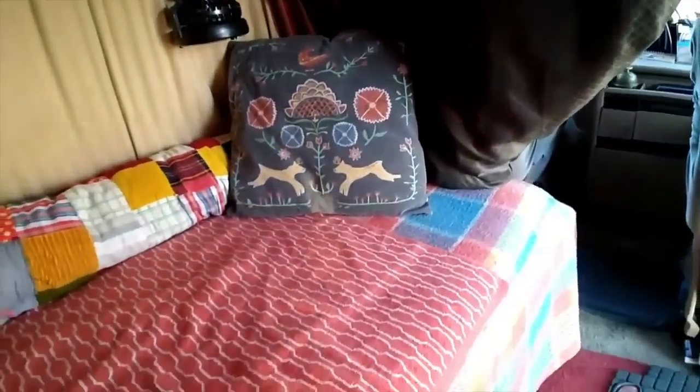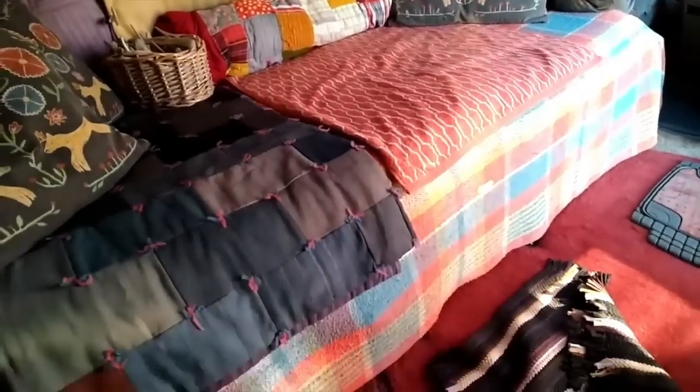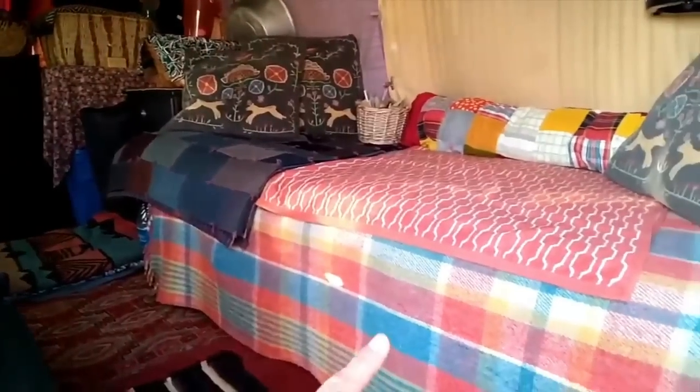And then the main thing about my van basically is I don't have a build out. So what I have in here is a metal bed. So I've taken the original bed couch out of this van and I put in a metal bed.